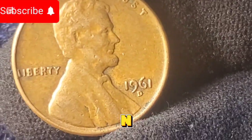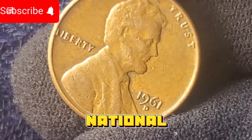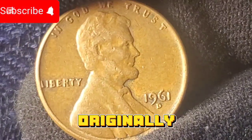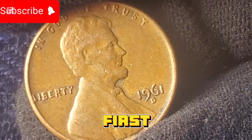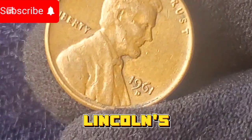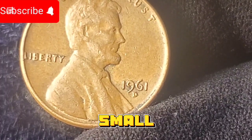Designs and symbols. The legacy of Lincoln: the 1961 Lincoln cent features a design that honors one of America's greatest presidents and celebrates national unity. Obverse: the front of the coin features a right-facing portrait of Abraham Lincoln, originally designed by Victor David Brenner in 1909. It was the first U.S. coin to feature a real person. The inscriptions include "In God We Trust" above Lincoln's head, "Liberty" to the left, the year 1961 to the right, and no mint mark if struck at Philadelphia, or a small D for Denver.